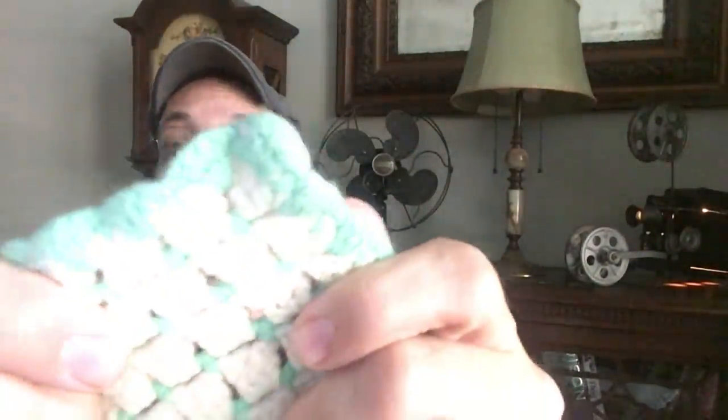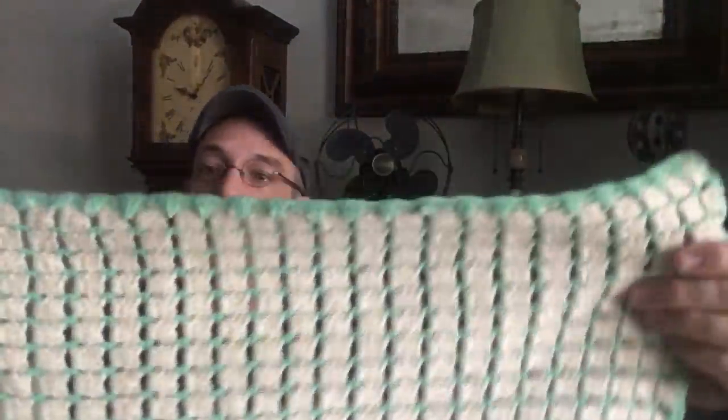But anyway, this is a little baby blanket. That's just where she finished whatever she was doing. Or he, this could have been a man who made it. Nice corners, she or he did a good job, right? And I'm going to say it's a baby blanket. Well, you can see the size of it.